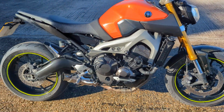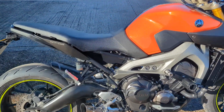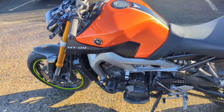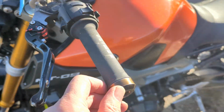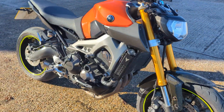There you go, 2014 Yamaha MT09 non-ABS model, this one, less to go wrong. Nice condition all round, a few little marks here and there and a bit of wear and tear. It's done 27,000 miles, a little bit of wear on the levers and on the bar ends and things. No real damage on it, just wear and tear and usage marks really.